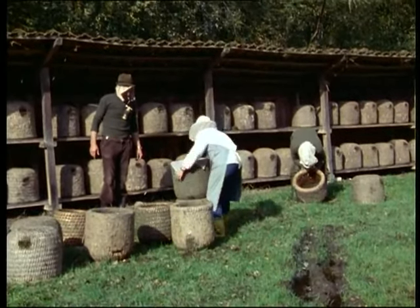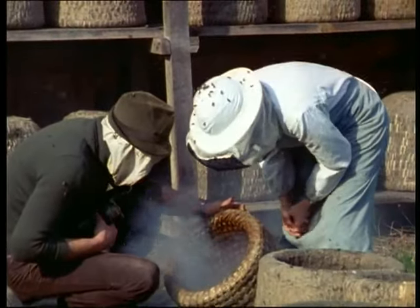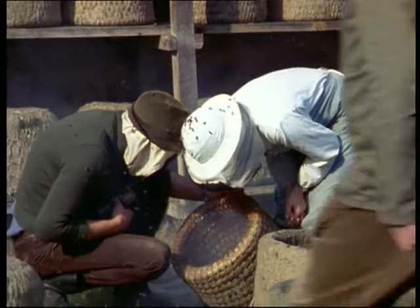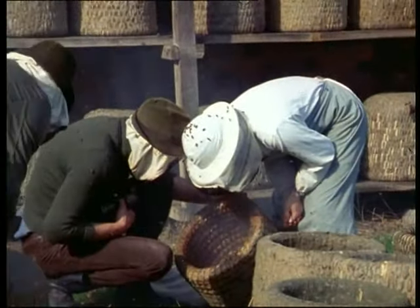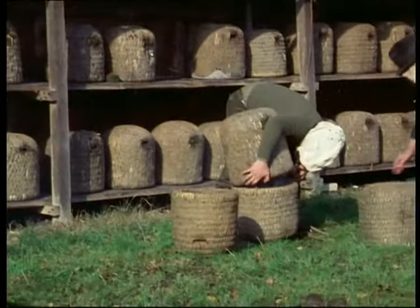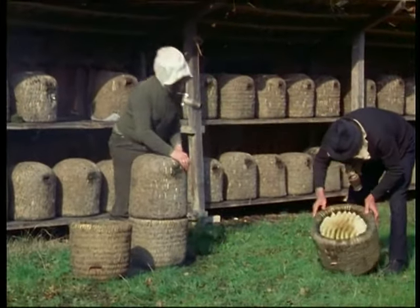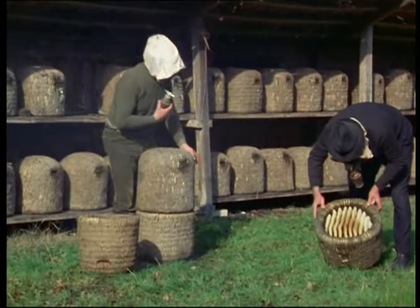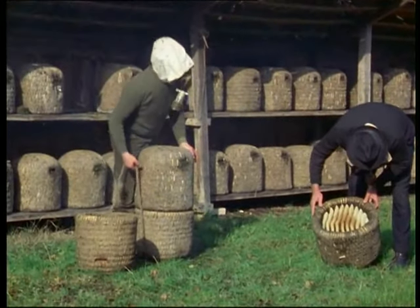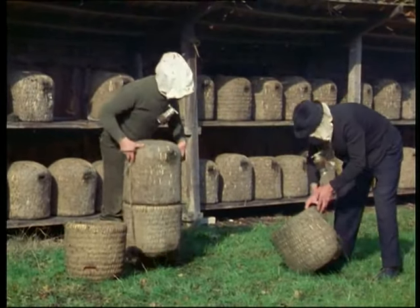The skep to overwinter is then returned to the stand, while the skep, earlier emptied of bees, is brought to the sulfur holes by farmer Jan Klindvoort, the beekeeper's brother. Nearby, Georg Klindvoort Jr. and his father are also cooperating. The old beekeeper frequently checks the insides of the skeps, which hold the proceeds of the year's work.